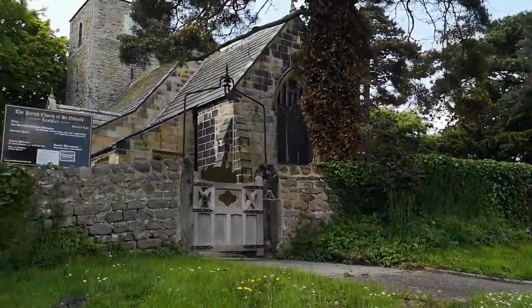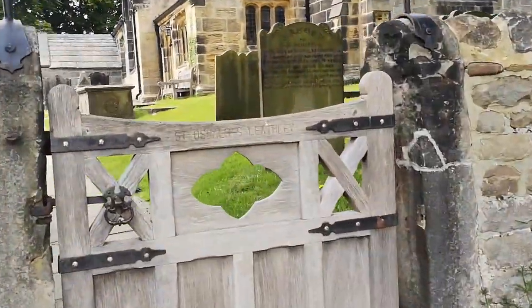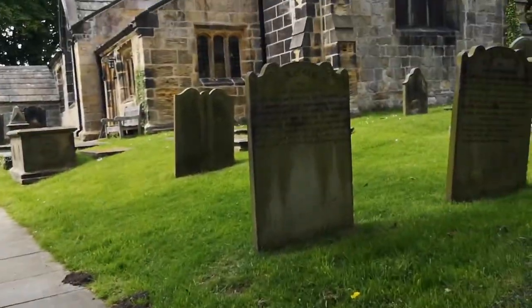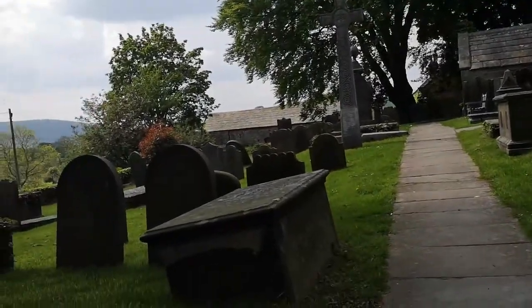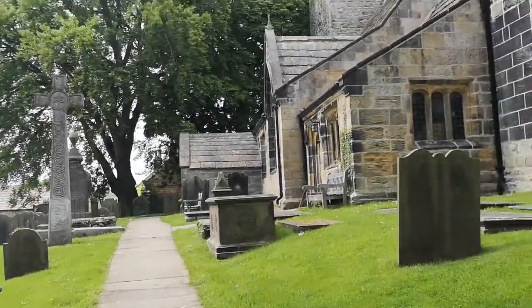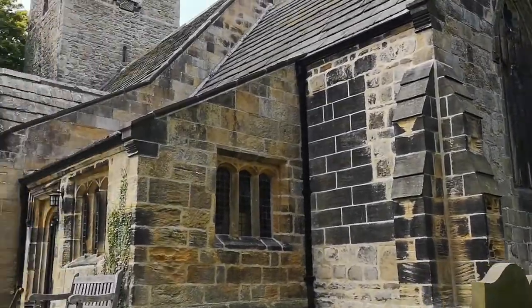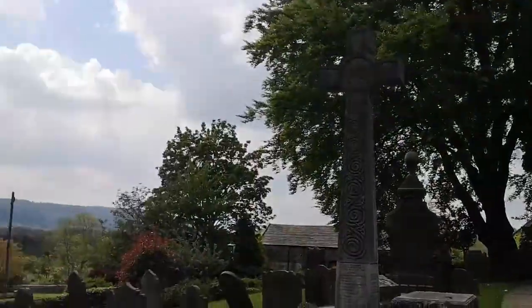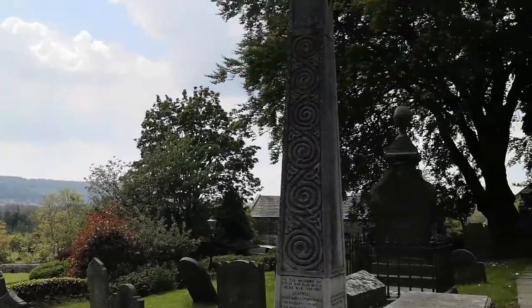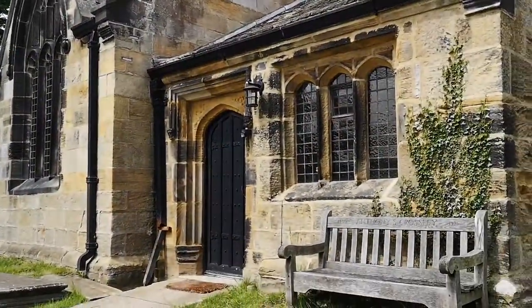So here I am coming up to St Oswald's Church at Leathley, and coming through the gate, it's so obvious that this is a church of great historic interest. The tower can be seen from miles around, and it's obviously of a medieval date. It's such an amazing piece of building, it's really incredible. Much of the church is Victorian restoration, but the aisles do have some 15th century work in them, and you can identify some late medieval stonework in various bits of the building.